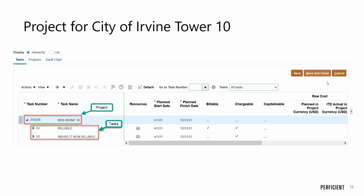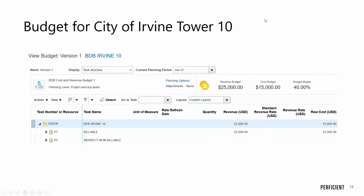But our project here, you'll see our project is a parent, and you see the 2 tasks, which are clearly children. And you'll notice for this first task that it's going to be both billable and chargeable. And then our second task is chargeable but not billable. So that way, if we did want to incur any indirect expenses and not actually bill a customer, we could and would. And then along with the project, we always have a project budget.